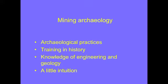When looking at mine sites, we draw from archaeological practices, formal training in history, and because mines were these specialized industrial facilities, of course we also have to consider the historical engineering, technology, and also geology. And these topics of information provide context for really understanding these places.